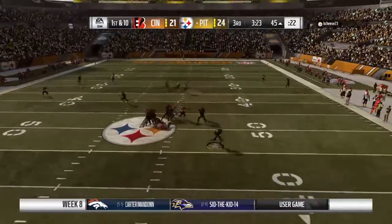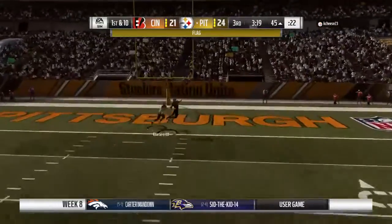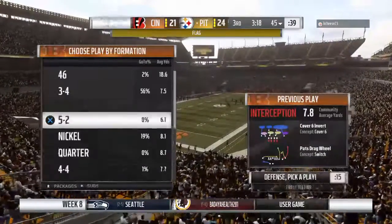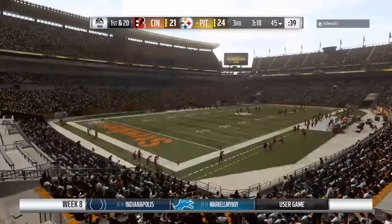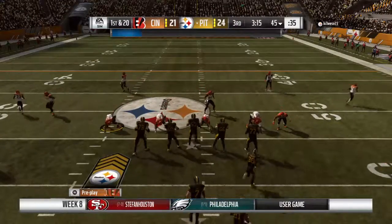Off the play fake, he'll look to throw. Eluding the pressure right. Now he's going to throw it back deep. And this is caught for a touchdown. Now hold everything here. Flag in the backfield. This one might be coming back. They're backed up here with a 1st and 20 now after the holding penalty.